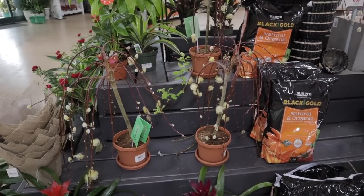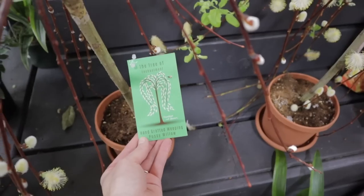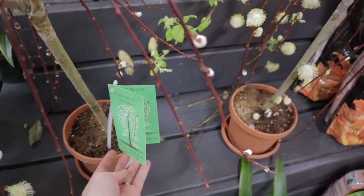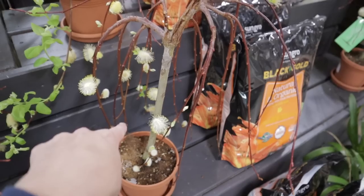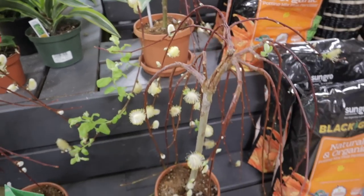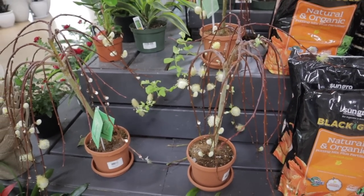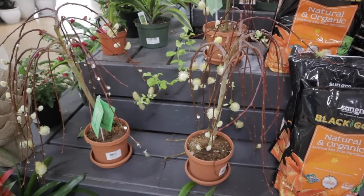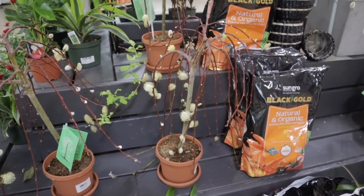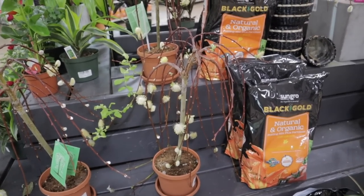I just noticed these little trees, and they have blooms on them. It's a type of willow, and it says the Tree of Enchantment, and it's legit, these are blooms on there. And look, this one has little leaves coming out. Oh my gosh, they're $40. I love them. I don't want to spend money though, but they're so pretty.